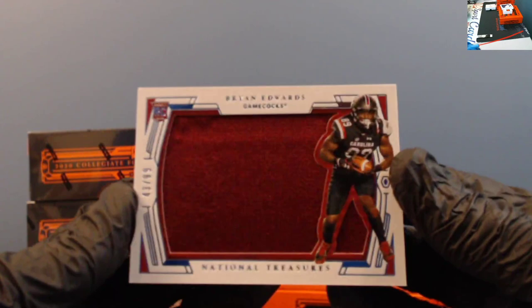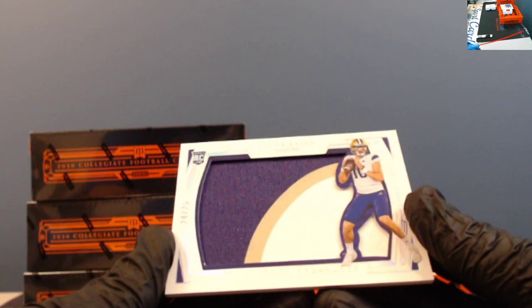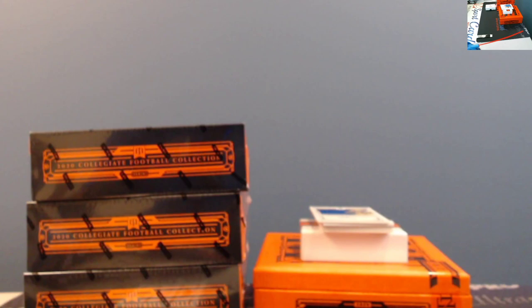Oh my God, I don't believe it. The 49, Bryan Edwards, jersey piece. We finally got a patch. Jacob Eason, 24 of 25. No, we didn't. But we got a little color. 24 of 25, Jacob Eason. Free color. Better than the napkins.